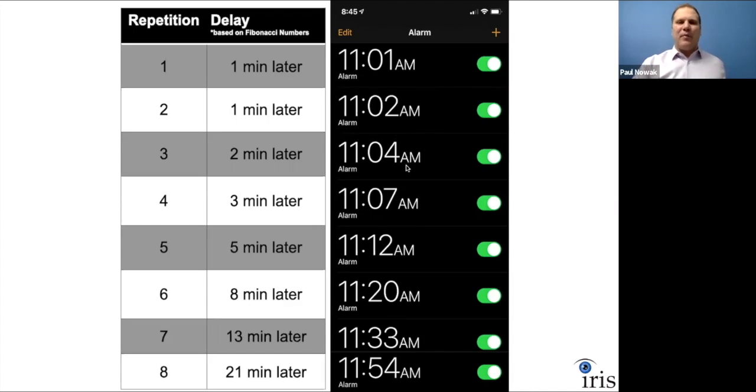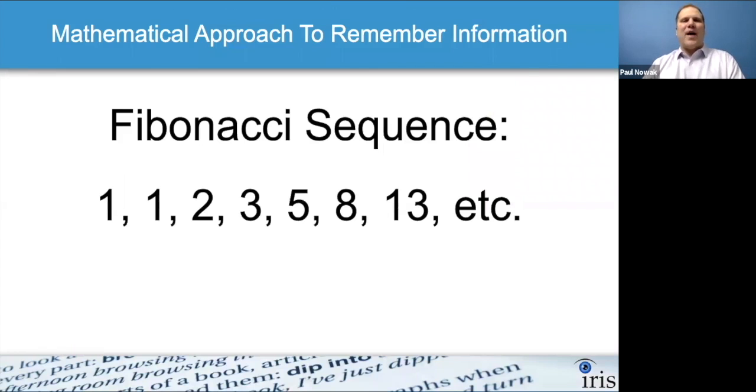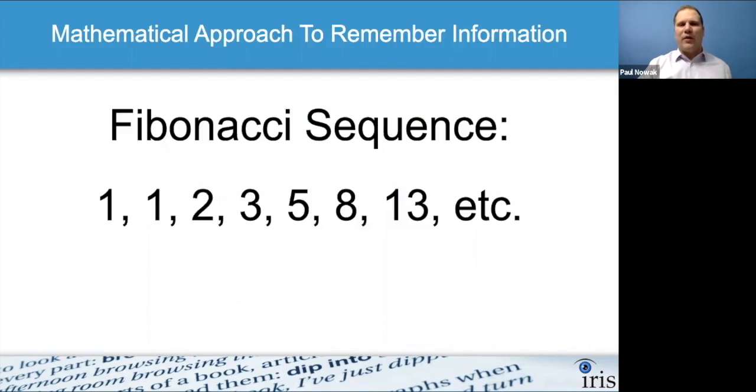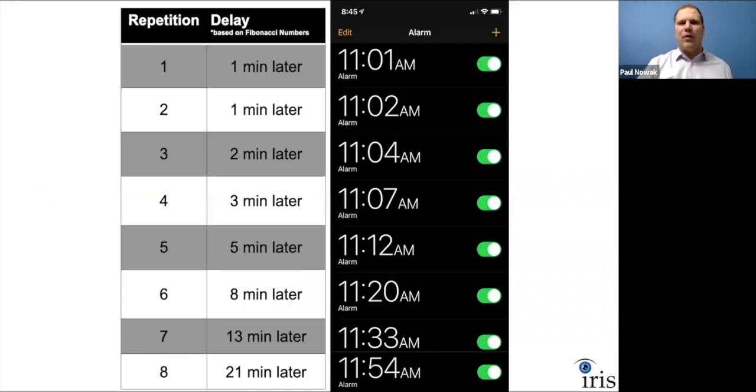Now, this is very repetitive, but maybe you need to review your information very quickly because you just got the information. You're learning 30 brand new words, or maybe you're doing conjugation of verbs, using Fibonacci numbers, this mathematical approach to reviewing information, because it comes down to when should we review. Initially, very quickly. Later, you still need to review, but you can space out the gaps wider and wider, and that's what a Fibonacci sequence is all about.